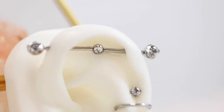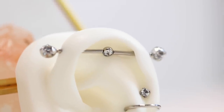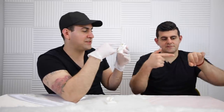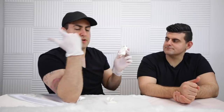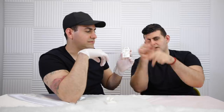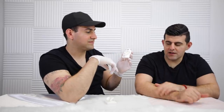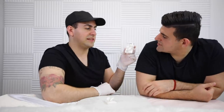So this piece here is actually all separate: the bar separate, the inside piece separate, the outside piece separate. I put it all together to give it this look. We sell the full piece together, so you don't have to worry about customizing. We have the whole piece ready. You can see the exact picture on the website. It's easy, ready to go. All done by Johnny, just so you guys know. It's not complicated. It's ready to go for you guys. Definitely one of the coolest industrials I like.